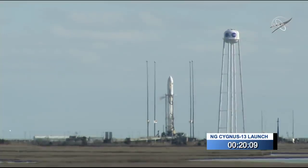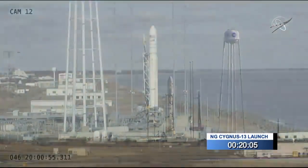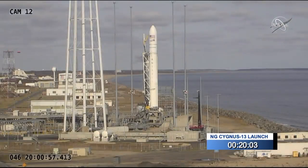And arm stage 1 controller ODM. Stage 1 controller ODM armed. And set your stage 1 controller EPVV refs. LC Ops 2. Stage 1 controller EPVV refs set. Copy Ops 2. Check 378, 379, 380, launch team.